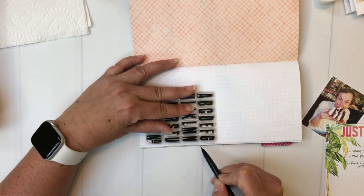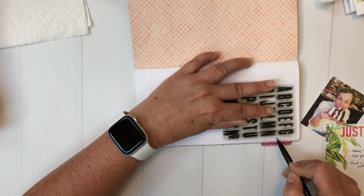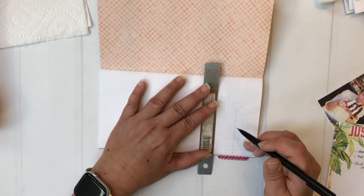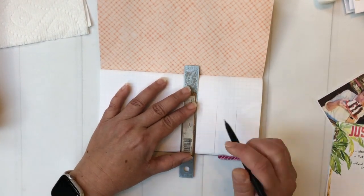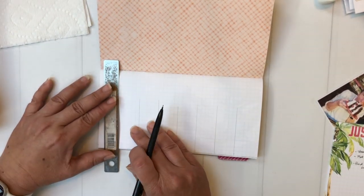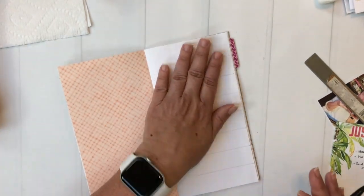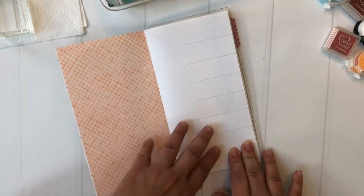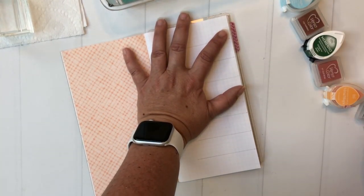I am using the Cocoa Daisy Simple Dory and Traveler's Notebook memory keeping kits. And what I want to do is give you a little bit of background about what I'm doing here. Once school was out on June 11th, I flew down to Florida and I visited my parents for a week. They are retired down there. And they have a timeshare on Captiva Island, which is on the Gulf Coast.